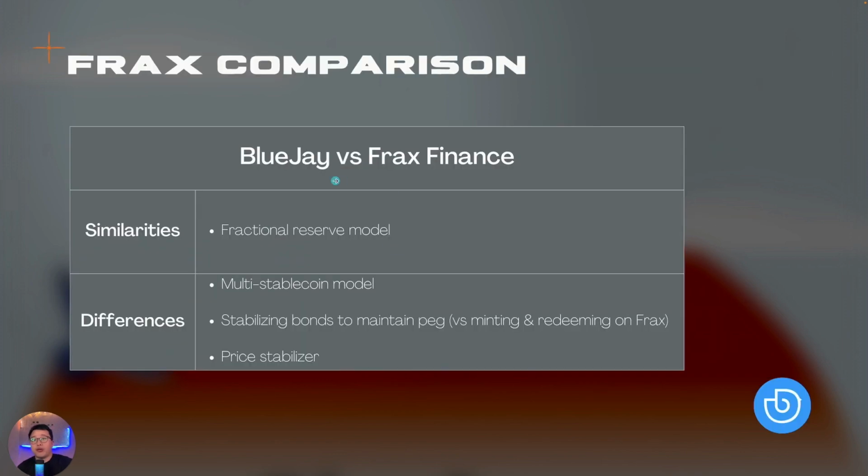So if we compare with Frax, they basically have a similar fractional reserve model, but the difference is that Frax only has the Frax, which is pegged to USD. They also have the FPI, which is a really interesting model, but it's still tied to the US dollar's inflation rate. Whereas Bluejay will just focus on creating stablecoins for different Asian markets. And they also have stabilizing bonds to maintain the peg versus the minting and redeeming on Frax, and they also have a manual price stabilizer.